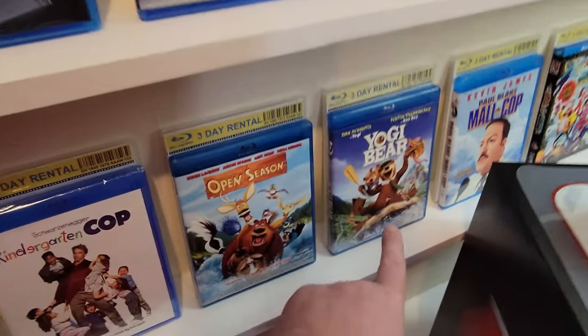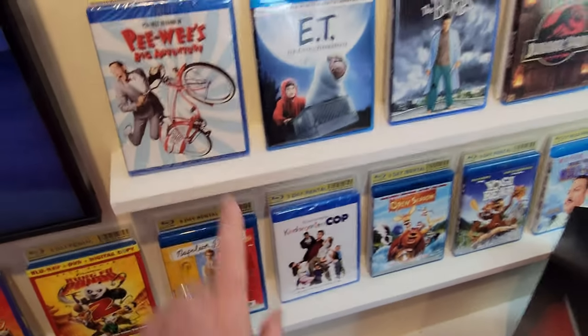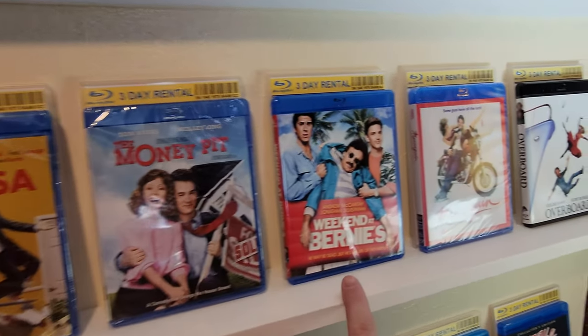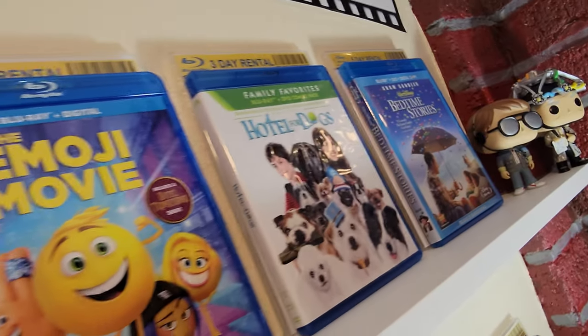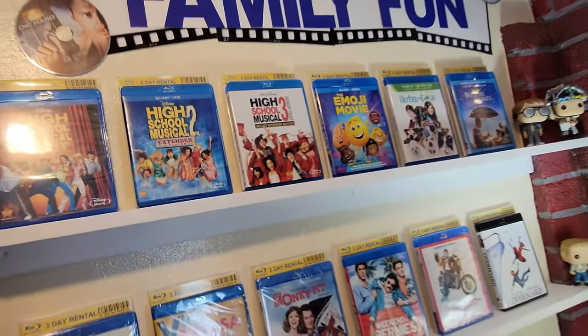Look at this. We've got Yogi Bear, Open Season, Kindergarten Cop, Napoleon Dynamite, Pee-wee's Big Adventure, Big, Vice Versa, The Money Pit, Weekend at Bernie's, Mannequin, Overboard, Bedtime Stories, Hotel for Dogs, The Emoji Movie, even High School Musical 1, 2, and 3. Guys, we got a lot of awesome movies on these shelves. It's so difficult to choose.